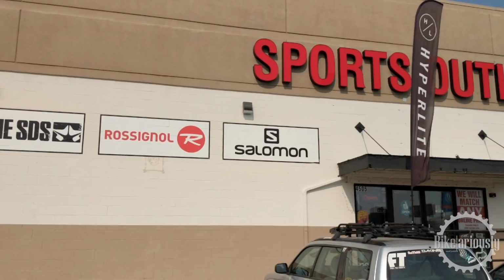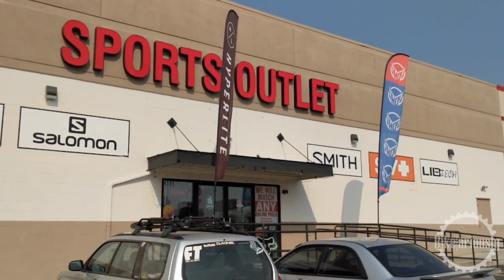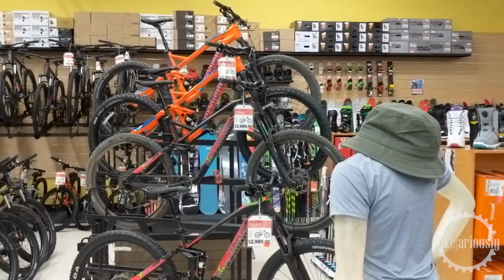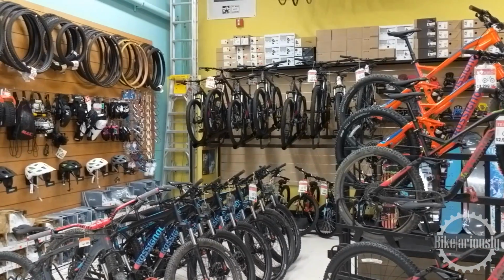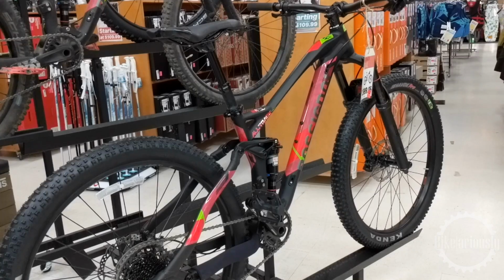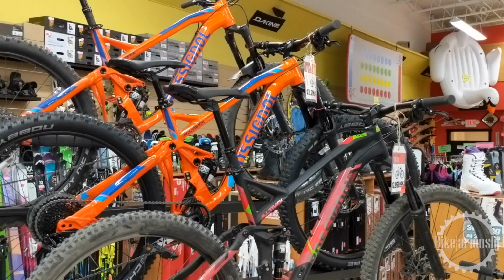So to get things started, first off, I just need to have a big thank you out to Chad out at Sports Outlet in Spokane, Washington. Chad is the man that let me borrow the bike and see what the Rossignol is all about. So if you have any more questions or want to look at the bike in person or purchase this bike and you're in that Spokane, Eastern Washington area, check out Sports Outlet in Spokane, Washington.